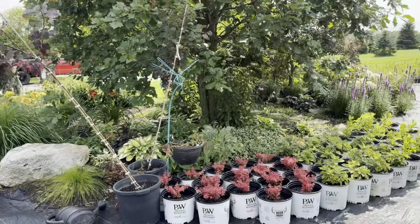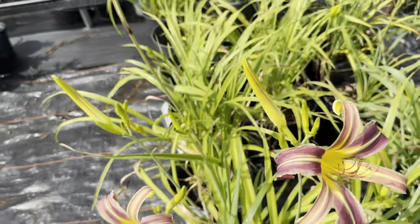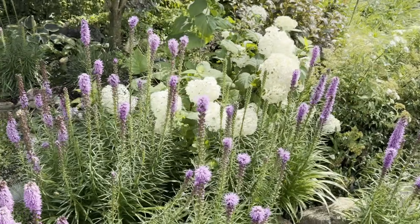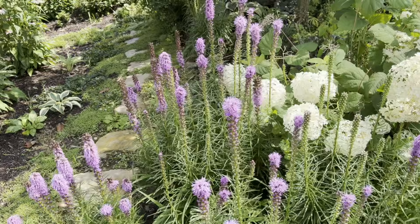So let's walk over here. I got a few more plants that I want to mention. Look at Choco Canyon daylilies flowering today. Every single day I got a new flower. These right here, these are the kings or the queens of self-seeding.